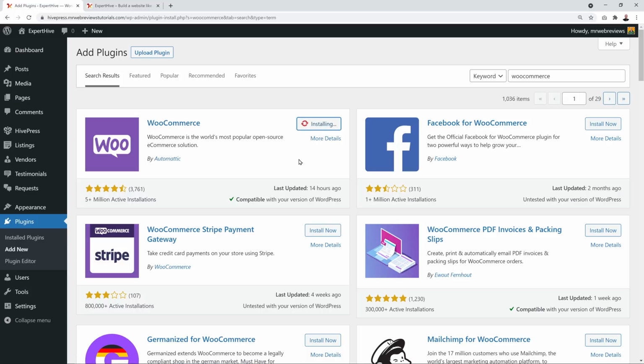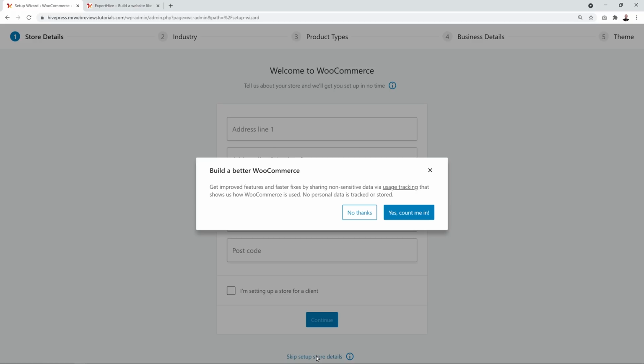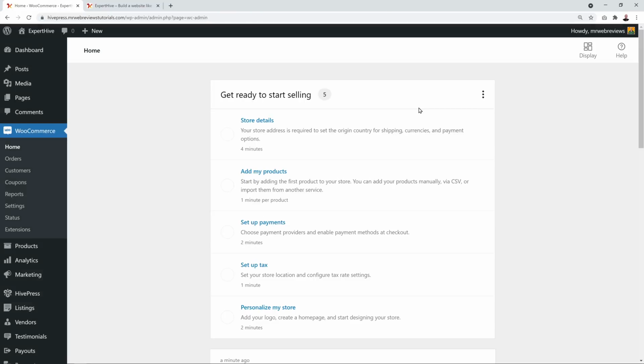This is going to take a few moments, depending on how fast your internet connection is. There you go, almost there. And now we have to activate it. Click activate, and there you go. Now we get to the screen where we have to set up our store. We can skip that altogether for now. Just skip this, say no thanks, and then we can close that window.